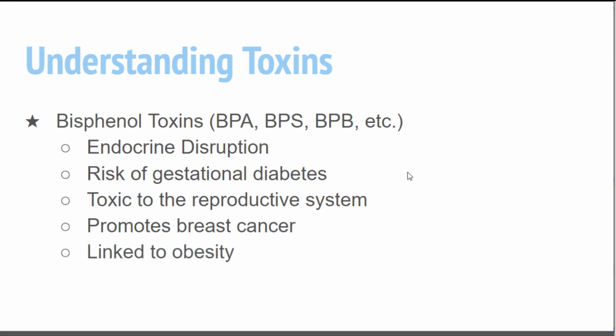It has been linked to metabolic disorders. It's linked to an increased risk of obesity. It mimics estrogenic activity, and so this is why we see all these problems. It's in a lot of plastics. Even if they say BPA free, they probably have another bisphenol in them. And then it's in a lot of can linings and receipt paper. I have a pretty extensive list on my website, in this blog post that links everything there.